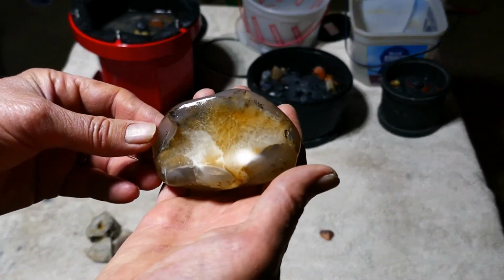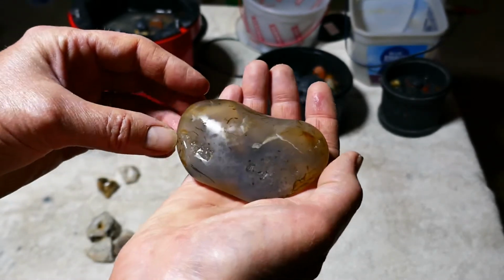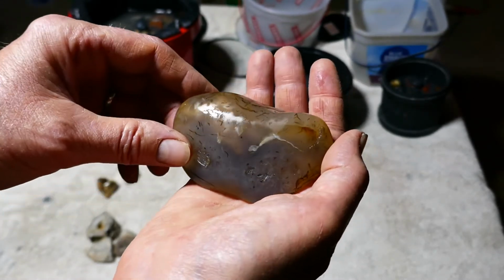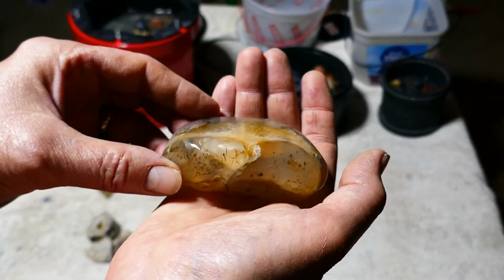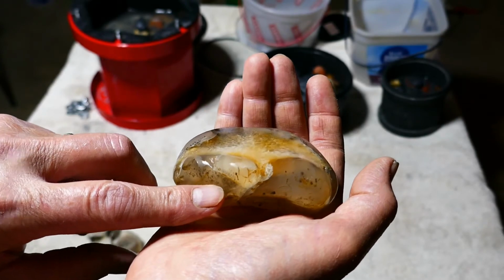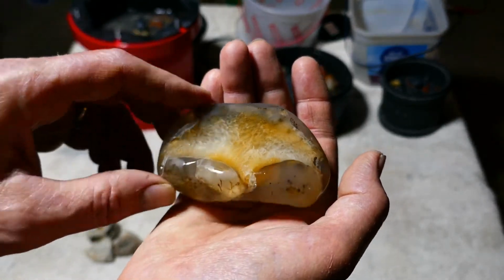This rock I bought at a silent auction. It actually had a polish on it, but it still had a lot of pits and stuff in it. So I threw it back into stage one. Like I say, I bought it at a silent auction, I think for $1. I thought I'd see if I could improve it at all.